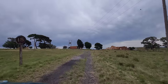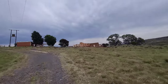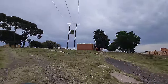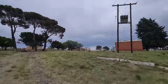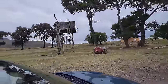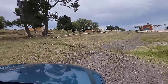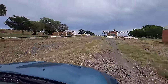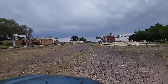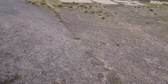We've been following the train tracks along the road. This is where they fill the trains? With water? Look, here's the tracks, all covered in sand. Gravel. Where are the tracks? We just drove over them. Can you see the tracks? Oh, yes. Totally overgrown. Look, there's just one piece of the track sticking out.